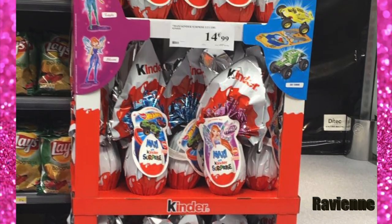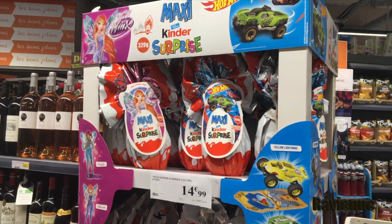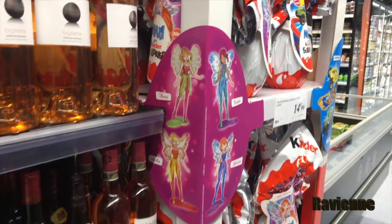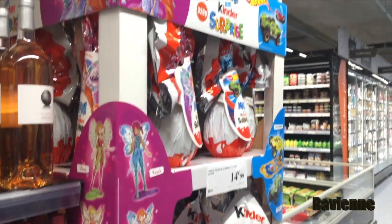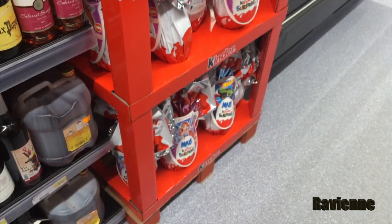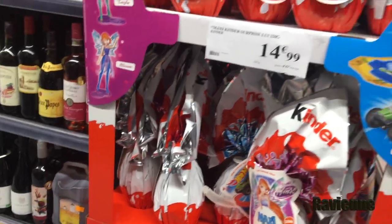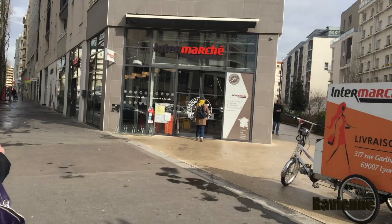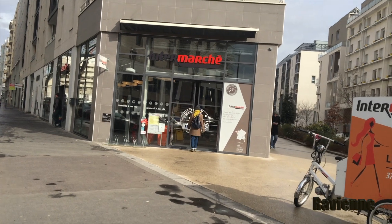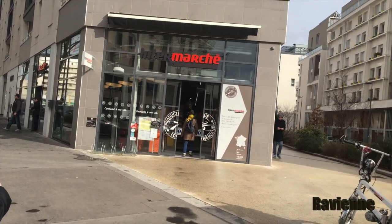So I was in a regular supermarket just shopping for food when I saw one of the World of Winx stands. Next to them, there were also Hot Wheels Kinder Surprise eggs. They were pretty massive, and for that, they cost almost €15. The supermarket in which I found them was a supermarket called Intermarché.